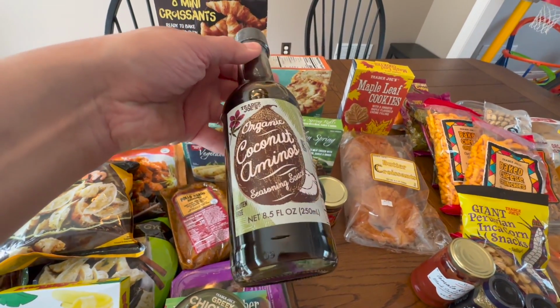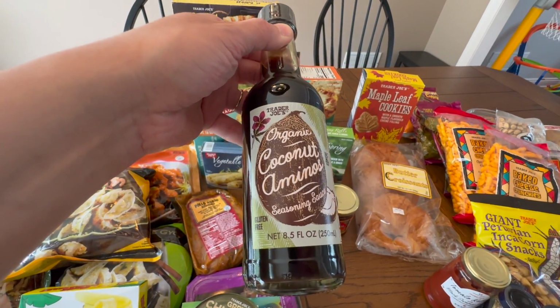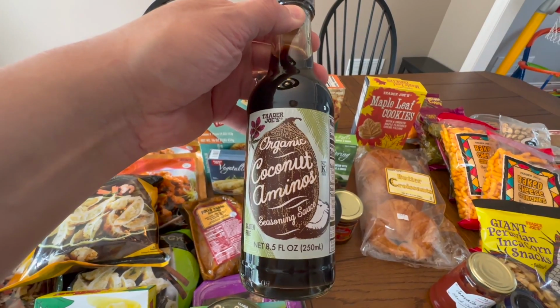The organic coconut aminos. I did show this in the store, so I won't go into it too much. This stuff is fantastic. It's a good alternative to soy sauce, and I like the Trader Joe's brand.